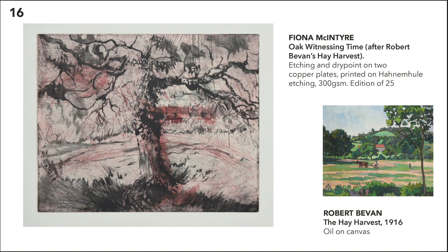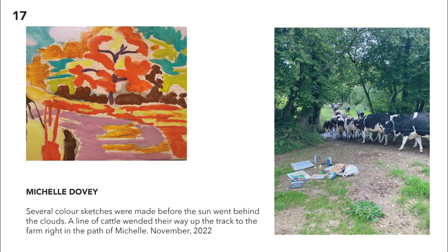So then we come to Michelle. And Michelle, as I said before, walked to the very end of the field. She found some coverage under these bushes and trees, and there's a little brook at the end where the cows are disappearing over. So if you sit there, you can just about see Hart's Farm through the trees. That's what she was looking at and responding to.